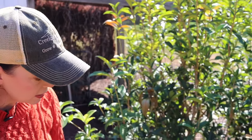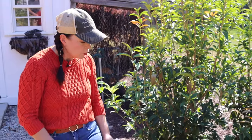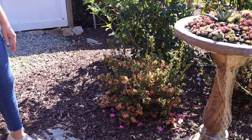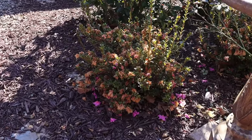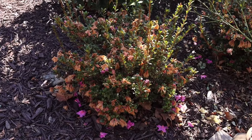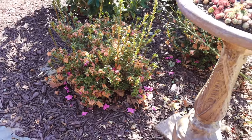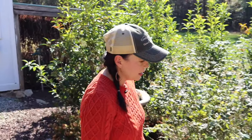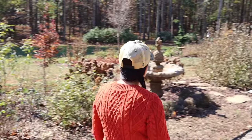They just got fried. Azaleas, these were Encore azaleas, reblooming azaleas, were in full bloom, just gorgeous. Yep. So the flowers are fried, but the foliage is great. Of course, azaleas are evergreens. So we just burn that and we're moving on to the next thing for sure.